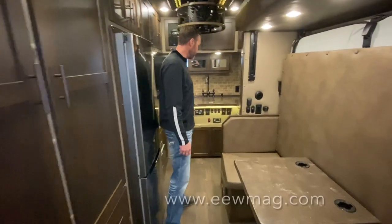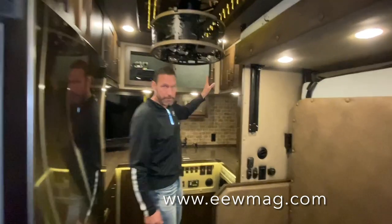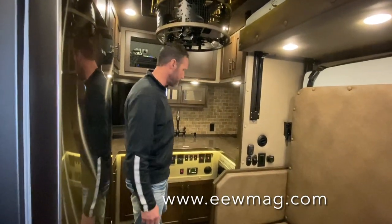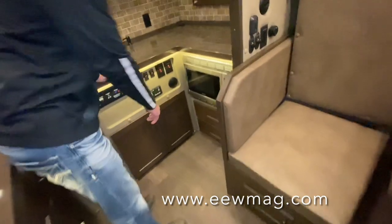Something else I'd like to show you too in this unit. We got strip lighting up in our overhead cabinets, which makes it very nice to be able to see up there in the overheads. We got a nice stainless steel convection oven here.